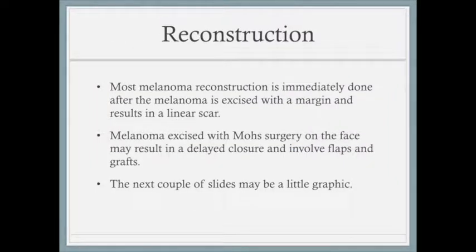I'm going to move on to reconstruction now. So most melanoma reconstruction is done immediately after the melanoma is excised with a margin and results in a linear scar. Melanoma excised with slow Mohs surgery on the face may result in a delayed closure and involve flaps and grafts.